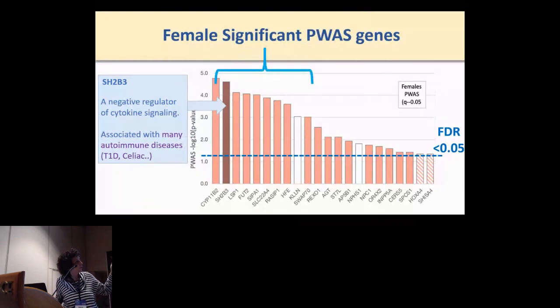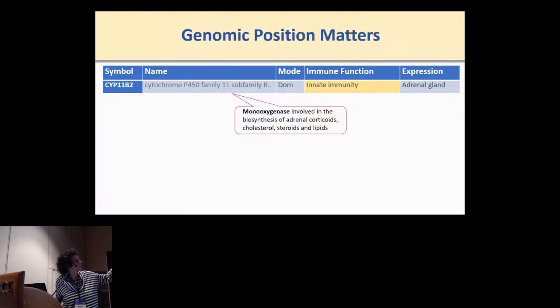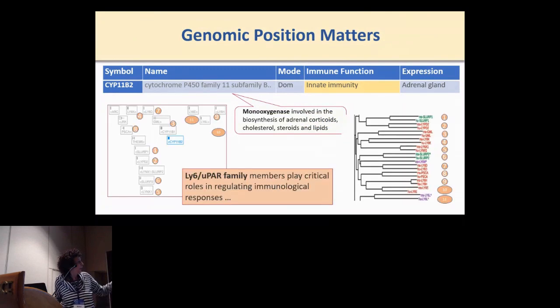So we look at the top 10 just to make it simple for presentation. And to our surprise, almost all of them in yellow are immune-related genes. Actually, they are expressed in tissues that are very related to immune function, such as spleen, bone marrow, and so on. So just to talk about the top one, this is an immune-related set of genes. Actually, it's in a location that is very important for regulating immunological response.